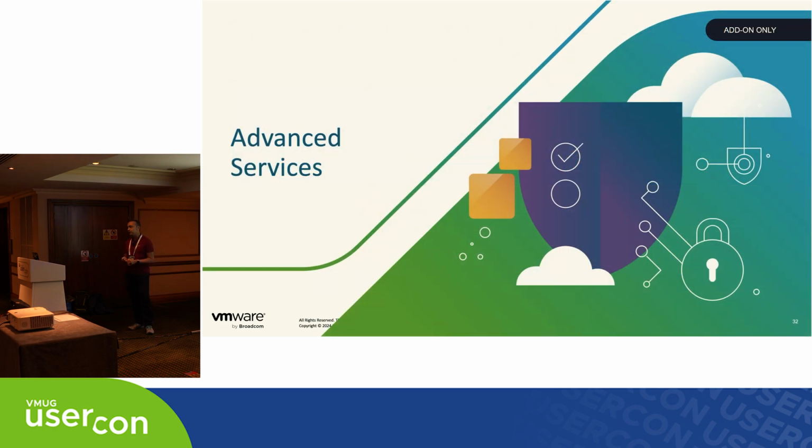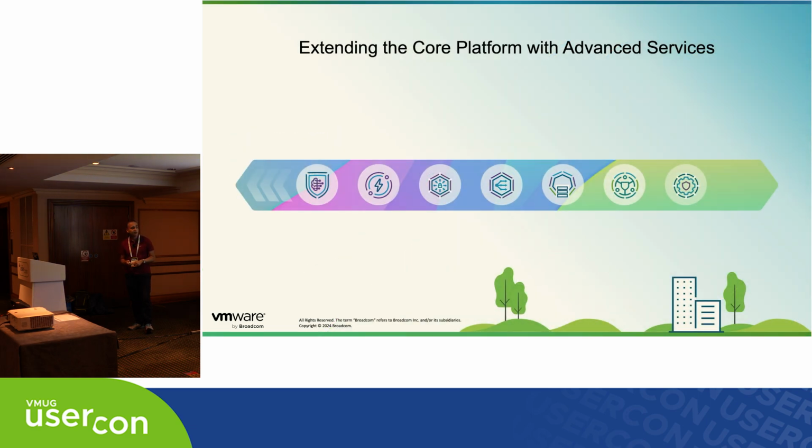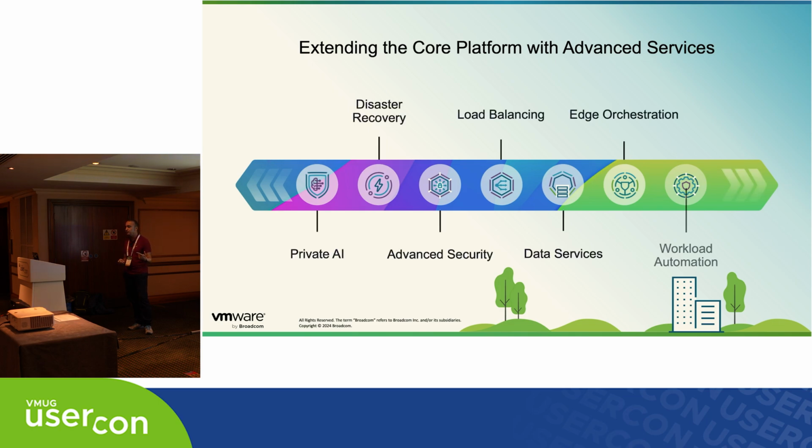So just quickly doing a quick sidestep onto advanced services, because it's very important that we highlight these as well. How can we enhance that core platform to bring more services rich and native to that VMware ecosystem? And these are the core areas that we're focused on right now. Private AI being the most talked about, because what would be a conversation without AI in a day, right? You go out on the internet, everything's about AI. So we have to offer that. And that's with our partnership with NVIDIA. And then those other areas such as data services that I touched on, advanced security, load balancing, etc.